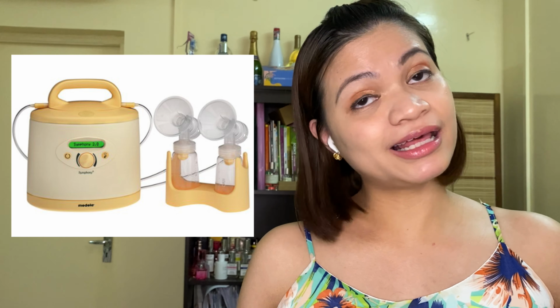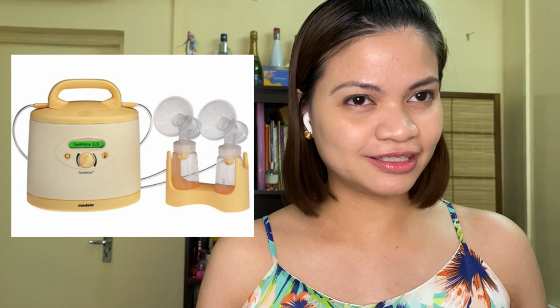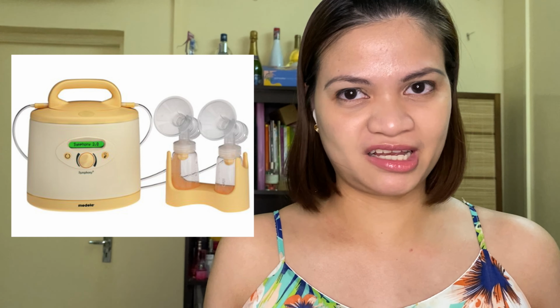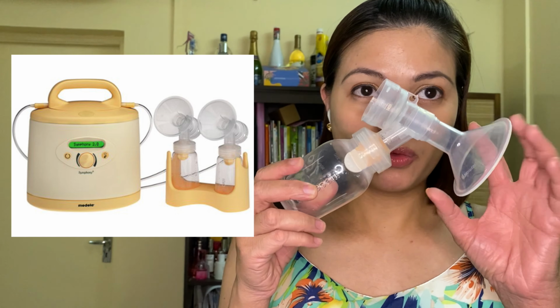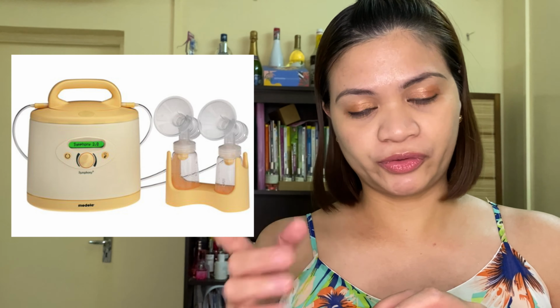It's a hospital grade pump, and I like that one actually. I thought I was not gonna like it, but that one is very nice. When I have used it, I like it more than my Avent now. But of course I cannot bring it home because it's the property of the hospital. I'm a nurse, so I was just privileged to use that one on a daily basis at work. I just bought my own parts so that I will only use the motor.